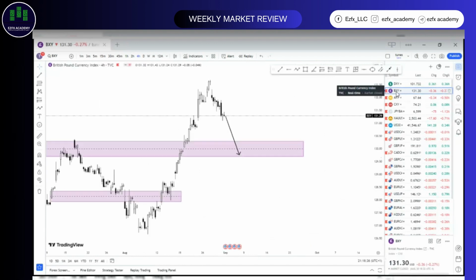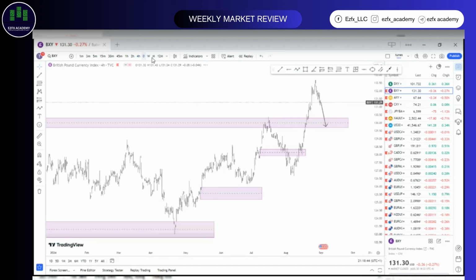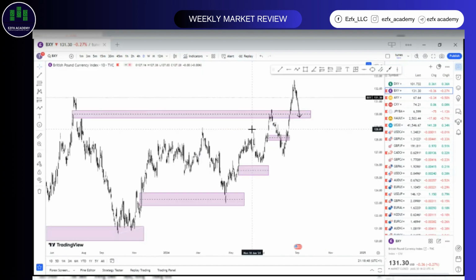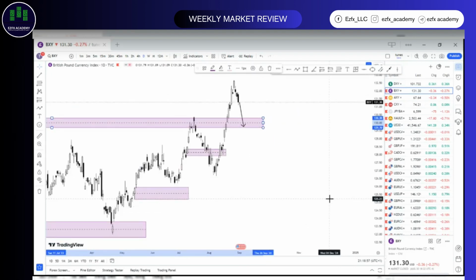Without wasting too much of our time, we can look at BXY, also the Great British Pound Currency Index. Let me just go up to the daily time frame quickly. We've seen that BXY has been bullish for quite some time now. Fortunately, we're going to see BXY break above our previous supply zone around 130.30 and 129.70. And I think right now we can still be watching out for price to just come back to that zone, just a normal retracement, and then we get to see our buy movement continue.